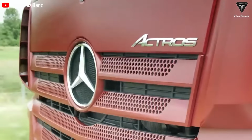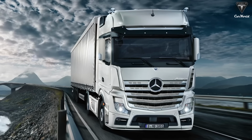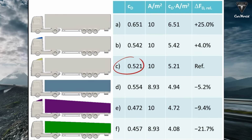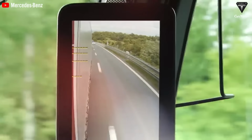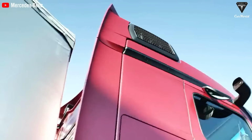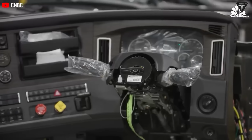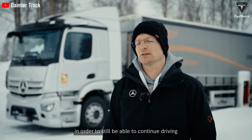During a small simulation, we found that a Daimler Actros tractor equipped with a cabin deflector and a standard trailer with a maximum height of 13 feet has a drag coefficient of 0.521. There are some ways to improve this. Adding cabin deflectors may increase weight and reduce operational efficiency. Therefore, when removing these deflectors, the drag coefficient increases by 25% to 0.651.